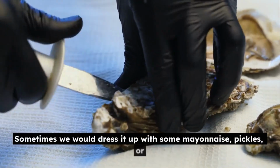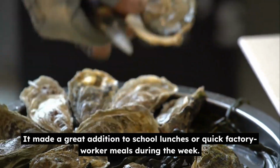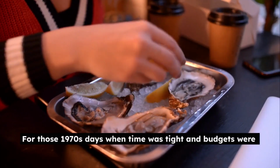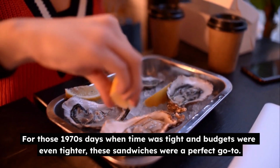Sometimes we would dress it up with some mayonnaise, pickles, or mustard for a tangy touch. It made a great addition to school lunches or quick factory worker meals during the week. There was a charm in its simplicity, a reminder of how families in that era embraced no-fuss cooking. For those 1970s days when time was tight and budgets were even tighter, these sandwiches were a perfect go-to.